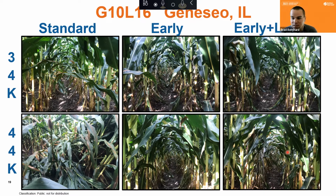Also, if you look at this top middle image here, you can see that there's some northern corn leaf blight in this early management system. But when you apply that fungicide later on in the season, it actually controls a lot of that disease pressure.